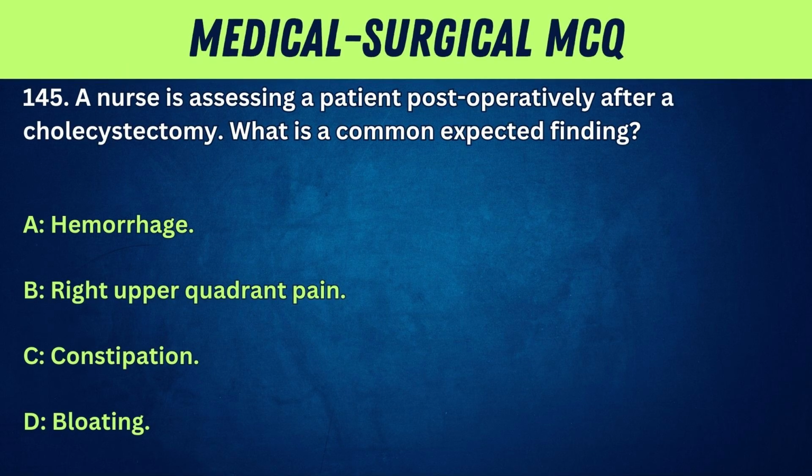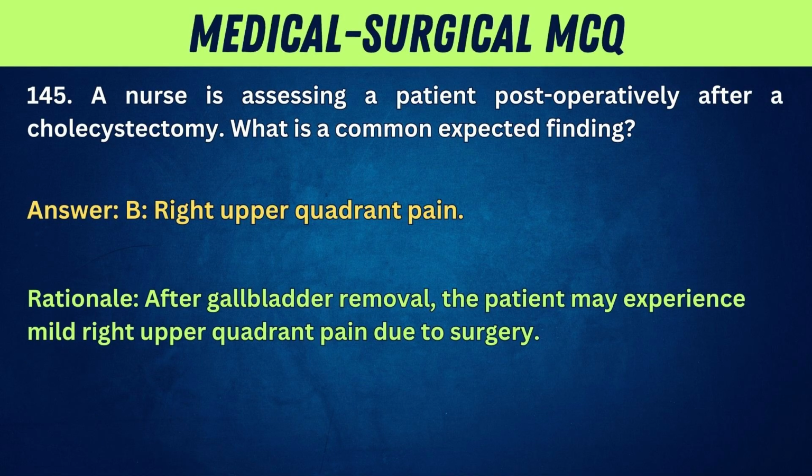145. A nurse is assessing a patient postoperatively after a cholecystectomy. What is a common expected finding? A. Hemorrhage. B. Right upper quadrant pain. C. Constipation. D. Bloating. Answer: B. Right upper quadrant pain. Rationale: after gallbladder removal, the patient may experience mild right upper quadrant pain due to surgery.